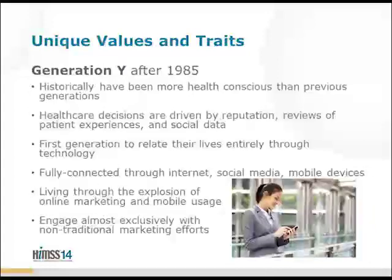So Generation Y is our young generation. This says after 1985, so technically I'm Generation X, but if you look up a lot of the traits, I tend to identify more with Generation Y, so I'm probably at the very beginning of this one.